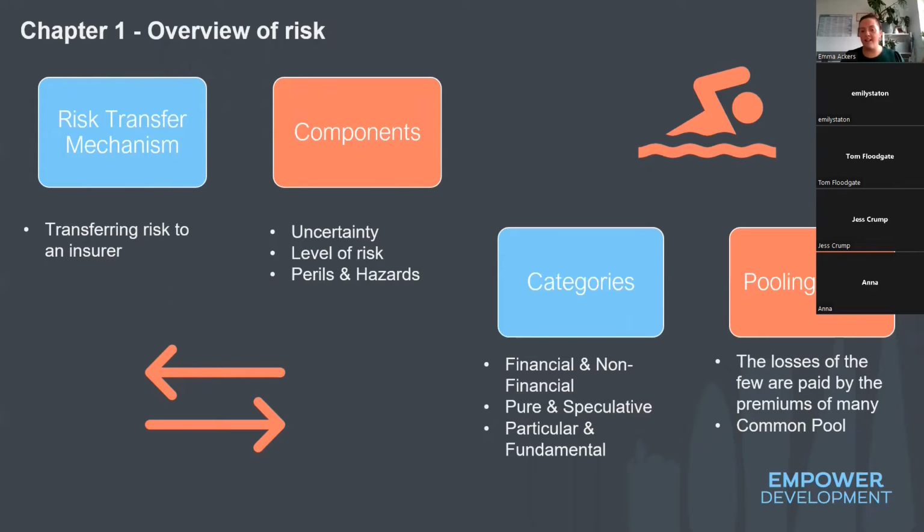I parked my car in Aldi last week and I came out and there was a dent in the back of my car from a trolley. These type of accidents are high frequency, so these happen all the time, but low severity because they're not impactful, they don't cost that much money. So high frequency, low severity is an example of that.